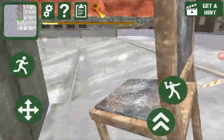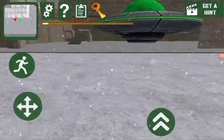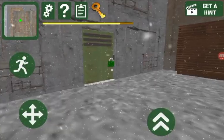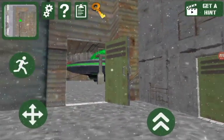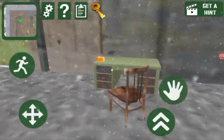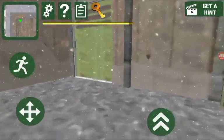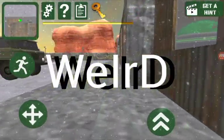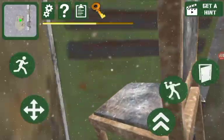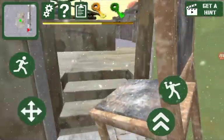That alien's coming. Hey, can you just get away? Yeah. Thanks. Oh! The green lock! Right there. Why is this door way bigger than these doors? This door's like glowing. That's a little weird, but this is just the way the light's coming in. So we found a golden lock right here. Oh, the green key. We know exactly where the green lock is.